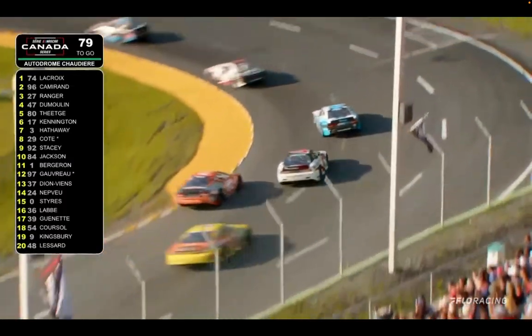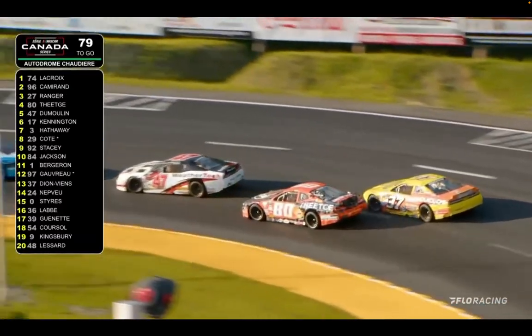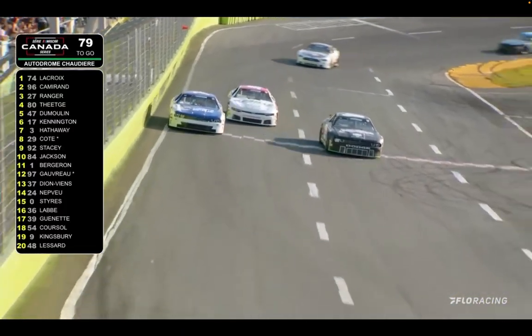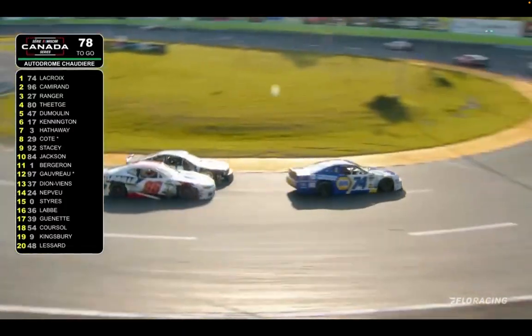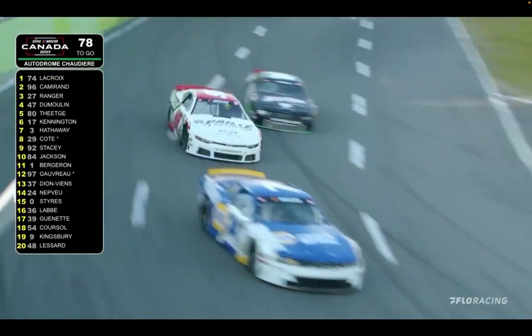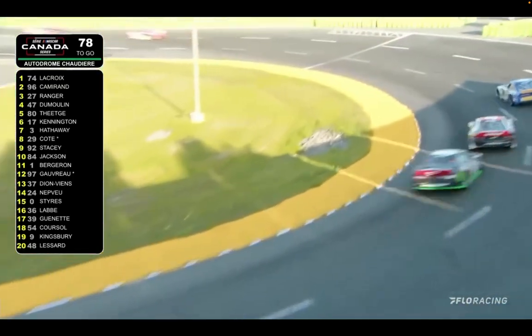Well, Clint and Jeffrey going to stay on the scene, find out what's going on. Kevin Lacroix under pressure from Marc-Antoine Cameron. They're about to complete lap 222 in this Bud Light 300. Lacroix swings to the outside of Larry Jackson to put the 84 a lap down, and that saves him from the attack of Marc-Antoine Cameron for the time being. Larry Jackson now a lap down to the leaders.